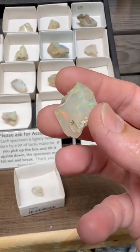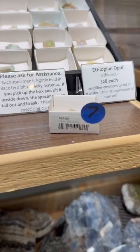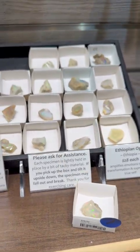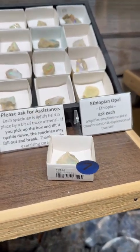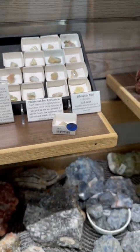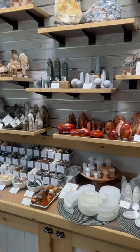So this will be treasure number 7 in this week's treasure hunt. It's $28 and it'll be 20% off. I'm going to leave this piece right out here on the counter because if I put it back in there, you may not see that it's labeled treasure number 7. So there we go. Treasure number 7, a piece of opal. And we're going to work on picking treasure number 8.